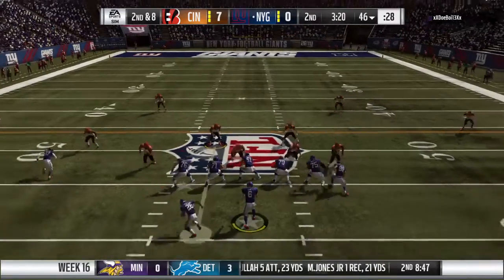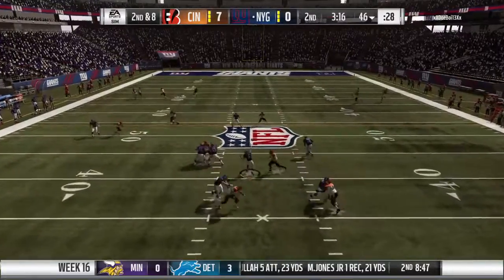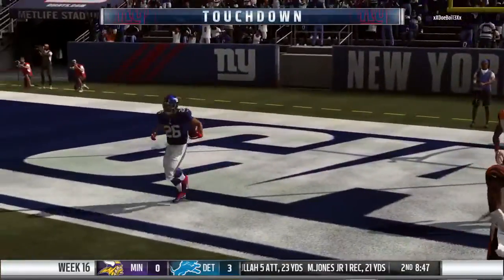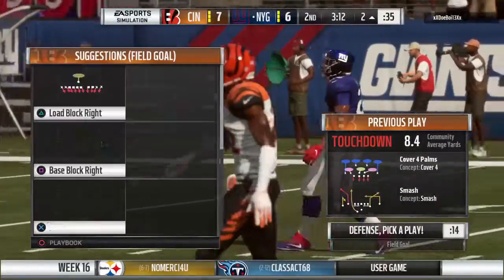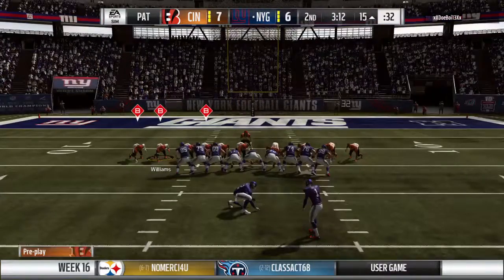Hurry up, here we go. From the shotgun, he'll look to throw. He sets to fire deep. He's got it at the 15. Touchdown, Giants. Saquon Barkley with touchdown number 8 on the year. And the Giants are an extra point away from tying up this football game.